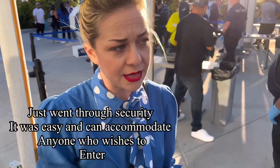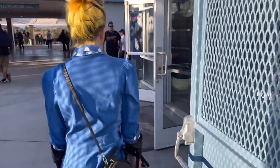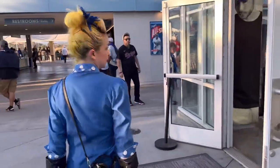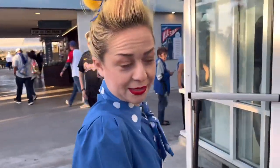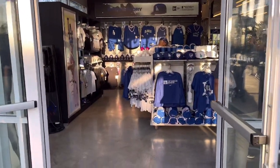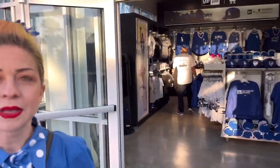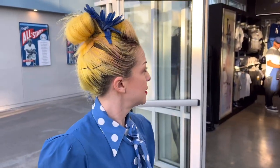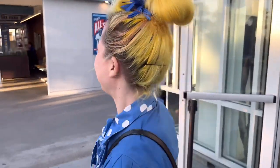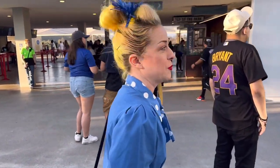Section 5RS, row W. So there's no steps in the gift shop. You take a look at that later. Make sure all the aisles are easily accessible. We should get a Dodger hat for like $500. Bathrooms I will explore in a little bit.